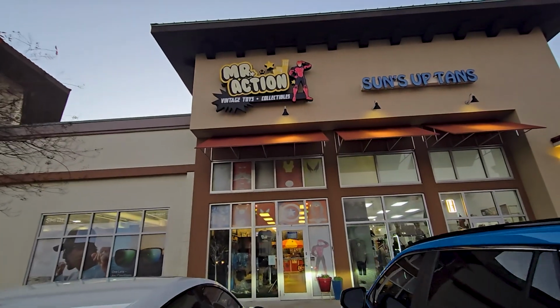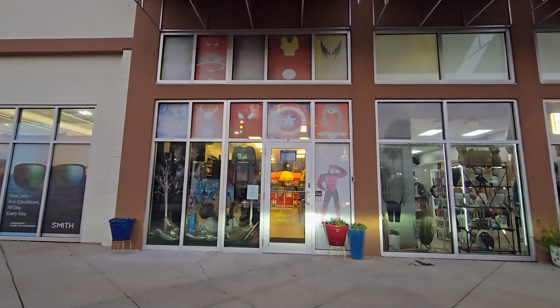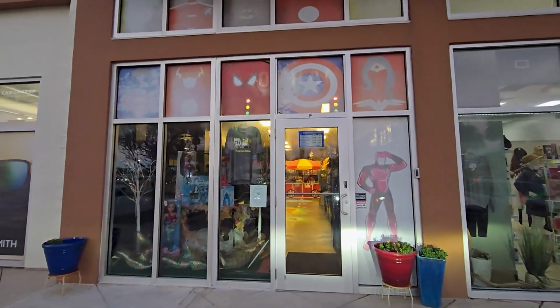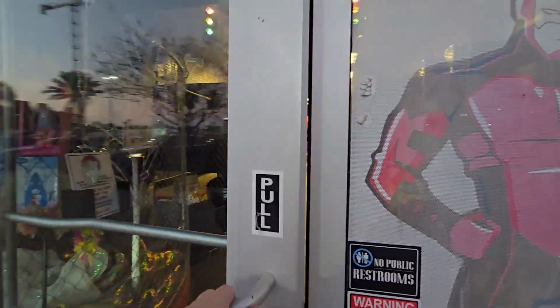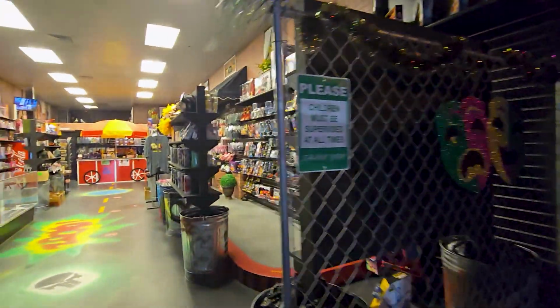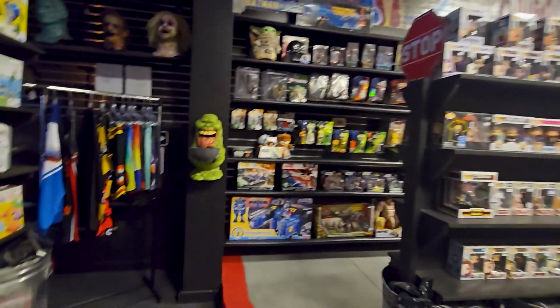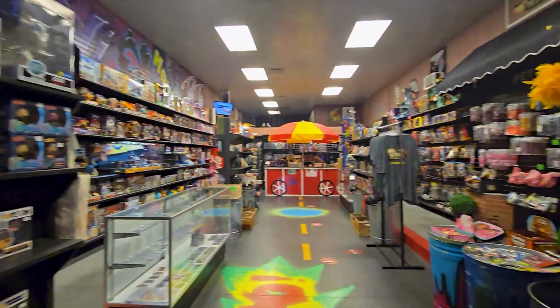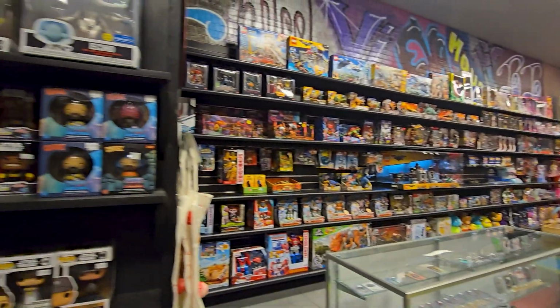Next up is Mr. Action, vintage toys and collectibles, right here in Orange Beach. I'm looking for a slim Funko Pop, Killer Clowns. So we'll see what they have in here. Look at this, nice little shop in here. Bat cave, photo op area. Tons of Funko Pops too. Oh, look at the Slimer stuff. Yeah, it's a really cool store in here. That's like a little candy cart, a food cart. It's pretty cool.